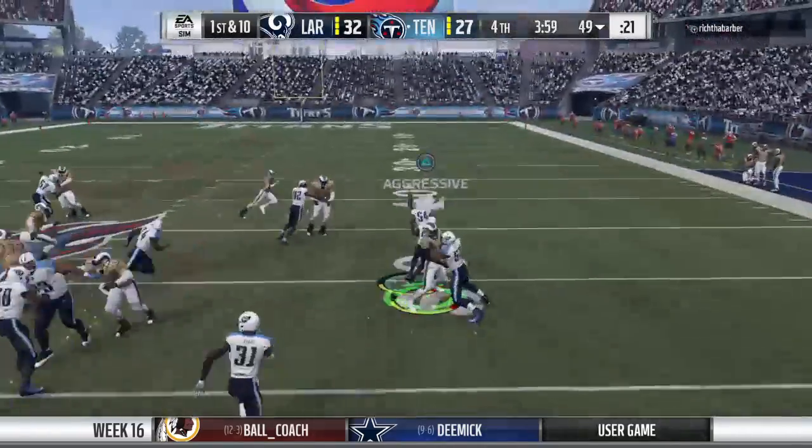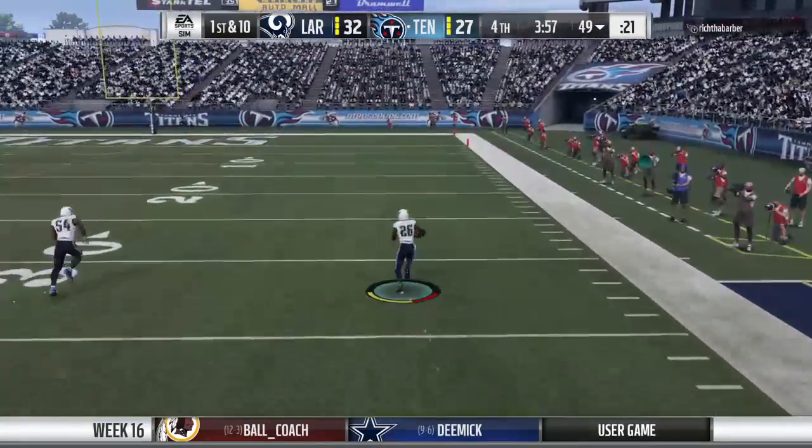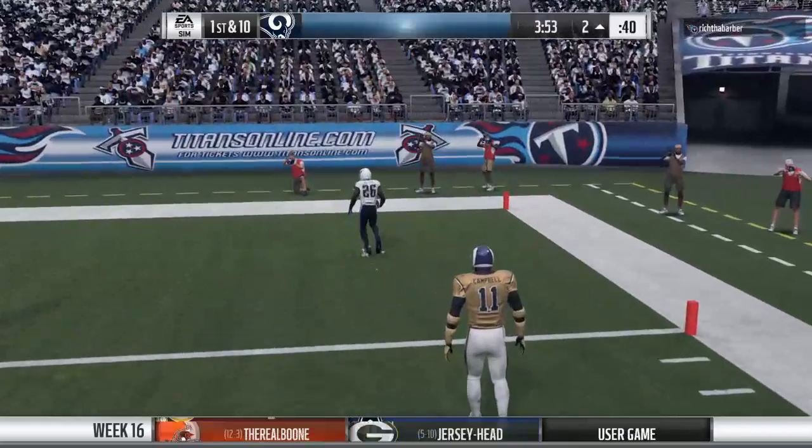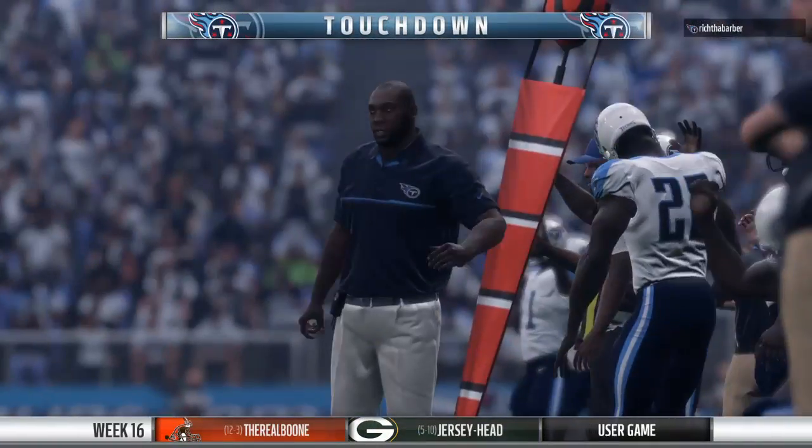Now look at this. They get the turnover they needed. It's intercepted. Picked off at the 47. And he's going to score. It's a Titans touchdown.